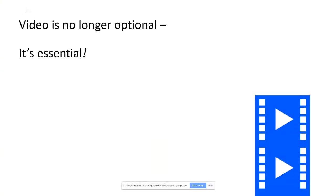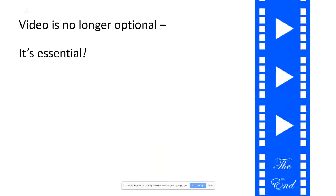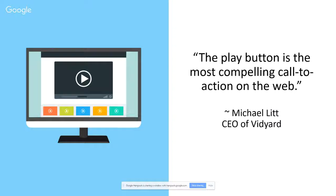So first, I just want to remind you that video is no longer optional today. If you're trying to market a business online, you have to be presenting at least some of your content in video form. That's what most users want now. And this quote confirms it. The play button is the most compelling call to action on the web. When people see a play button, they're going to click on it to play whatever it is.